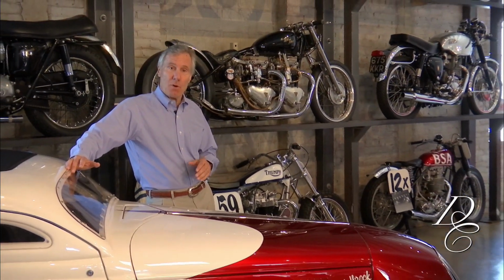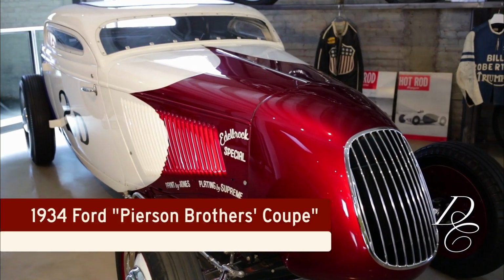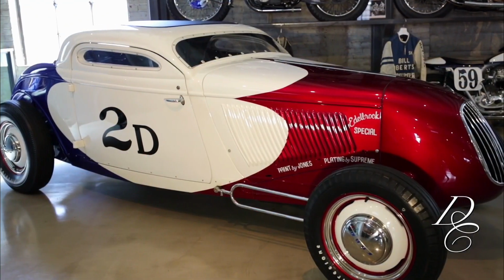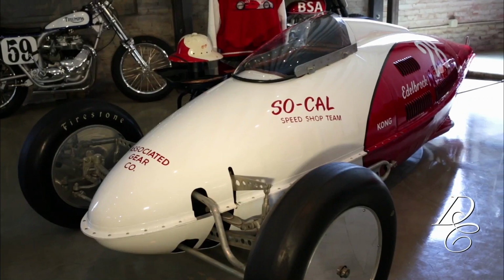And these are a couple of cars that really mean a lot to me and are very important in the world of hot rodding. This is the Pierson brothers Coupe, which was the world's fastest coupe back in 1950 on the cover of Hot Rod magazine. But what came before that was really the belly tank.